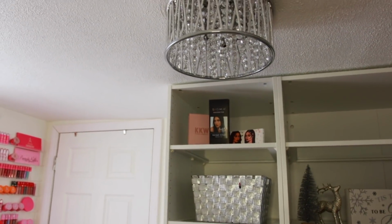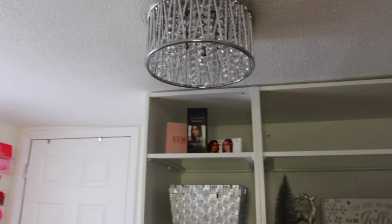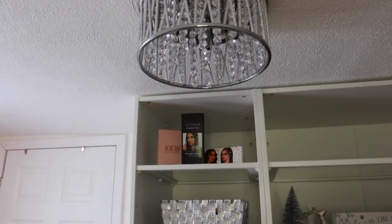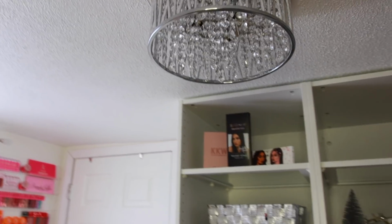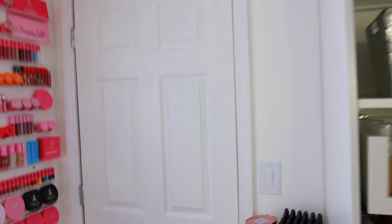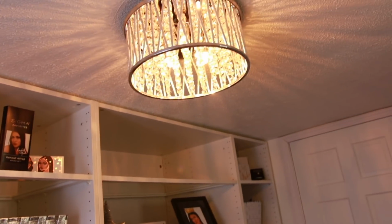So I apologize for the lighting. It's a little bit dim in here. I have my chandelier turned off so that you guys can see it. My chandelier is from Home Depot, and it's such a beautiful and simple little light. So I'm going to turn that on now so that you guys can see a little bit more. So here's what the chandelier looks like when it's turned on. It's a really beautiful lighting and it's dimmable, so I love that.